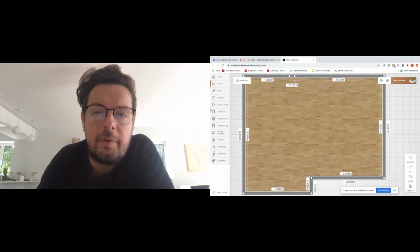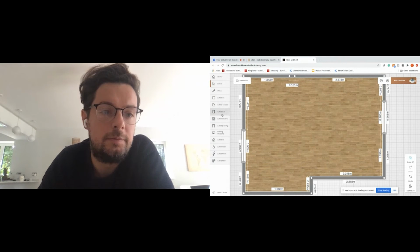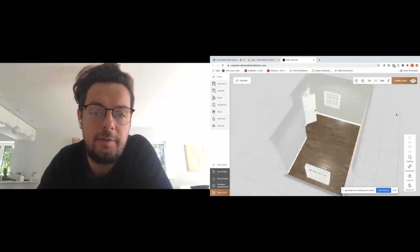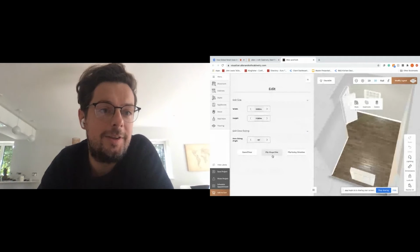And then, before you know it, let's put a few windows. Maybe a door down here. Then we go into 3D mode. I'm just going to change that door to give me a bit more space. Let's just pretend it's on the other side. Okay. So this is what we've got. It's quite a tight space, but I like a challenge.